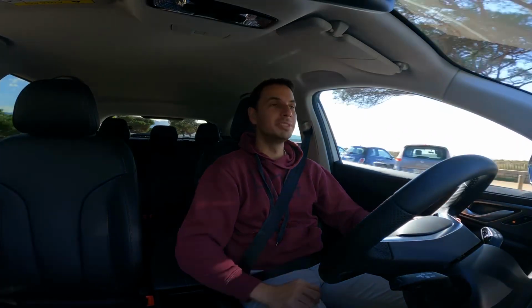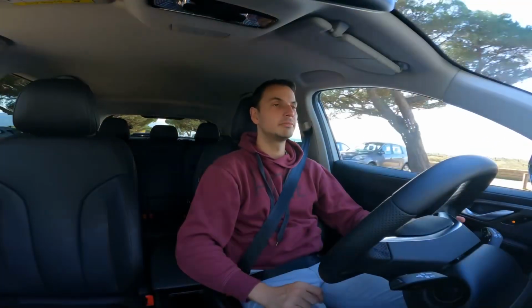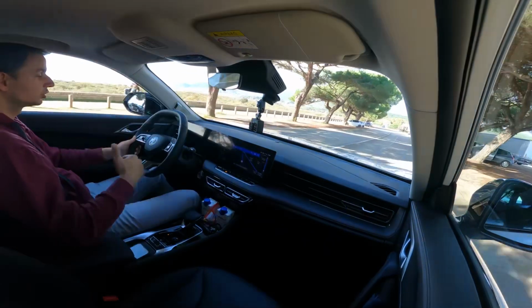I like it. Can you imagine having stuff like that on a motorcycle? One day, they'll put them on for sure. It seems like you're not looking in front of you. For now, we are at 50 kilometers an hour, very pleasant.